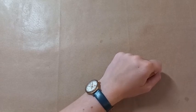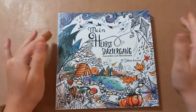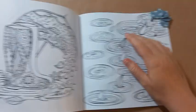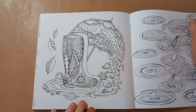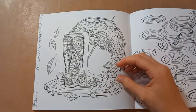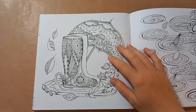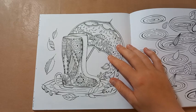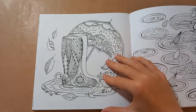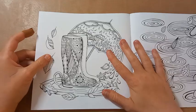So the one that I definitely will be doing, hopefully, is from Mein Herbst Spaziergang by Rita Berman. So this is the buddy colour with Michelle, and we've picked out this one. This was one that Michelle originally picked out a couple of months ago, and I really liked it, but I asked if it would be all right to leave it for a couple of months just because I colour seasonally. I thought it would suit much better as an autumn picture and something to just, you know, be quite a fun small project to do.